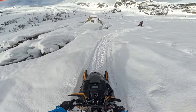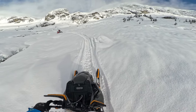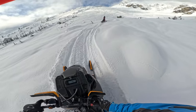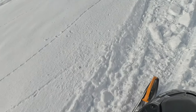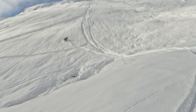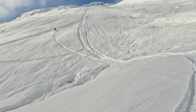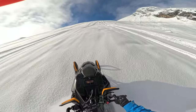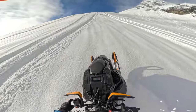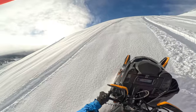I mean, those creeks are quite deep, but someone has made an amazing trail. It looks like the powder is getting deeper. Come on, Matt, hold on. What a boy. Actually, this snow is lovely. Oh my God. What a day.